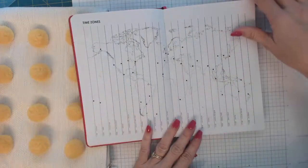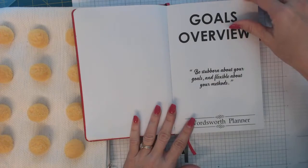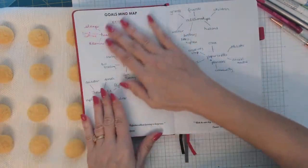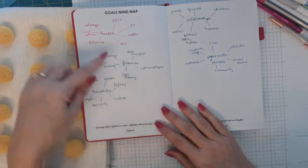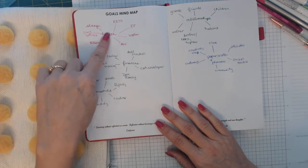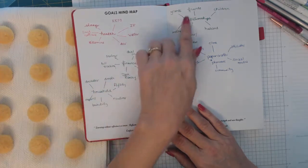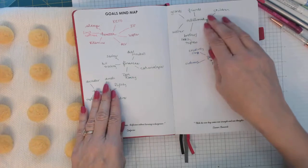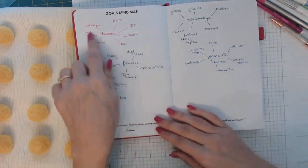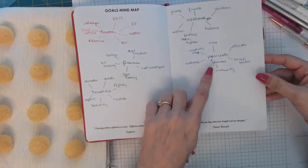Okay, here's this really nifty time zone thing, which I really like. And here's the first section, your goals overview for the year. They have this mind mapping thing, and I decided to split it up for my personal, which I focused on my health here, my finances, my household, my relationships. Those are all green because those are going to be one section in my goals, and you'll see that in a minute. My health is pink, and my business is this blue color.